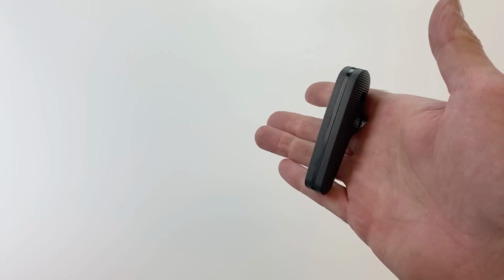So if I'm going to actually strike something with this, that's going to take off more shock from this area of my palm than it would if it had that shorter handle that you see on a lot of push daggers like this. So let's actually test this out a little bit.